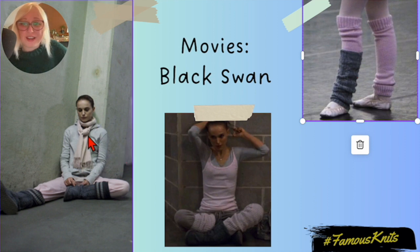And then she also has a knitted scarf. She has a full ensemble of these light pink, sort of creamy white knit pieces. The scarf, some gloves, a hat, and then the boots, which obviously were not handmade, but are knits and could be made as booties.